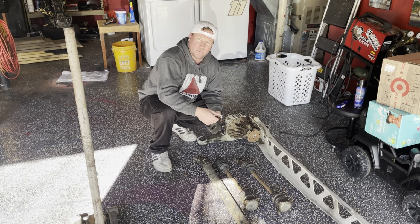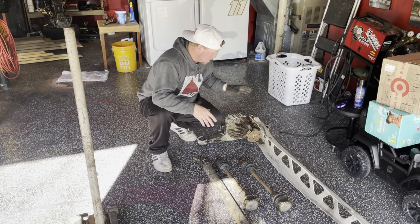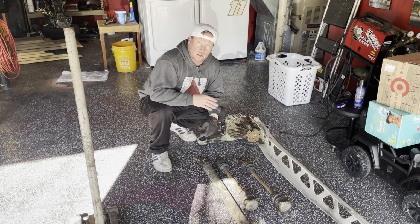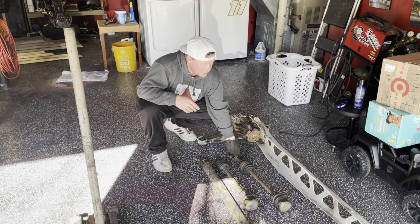I thought about welding the caps, but the reality is once I get those slid onto the diff when it's in the car, they're fine. It'll hold it in. It'll never come out. So I'm not really that concerned with that. I gotta take a flat disc to one of these ends.